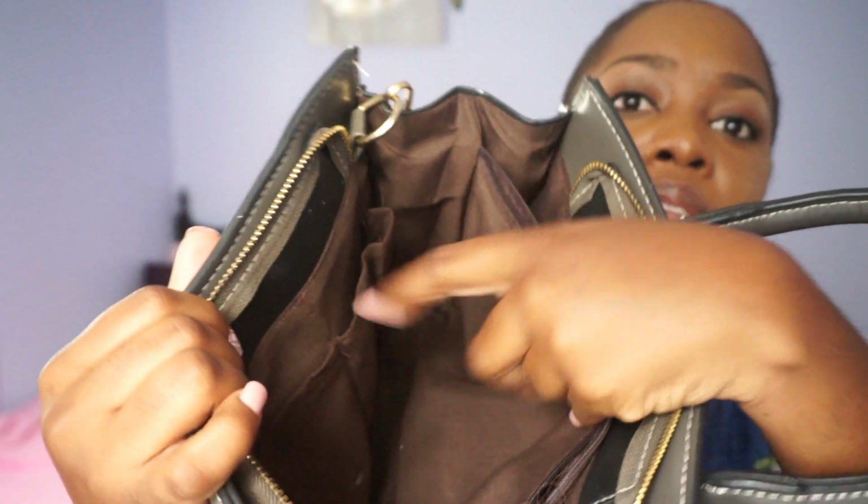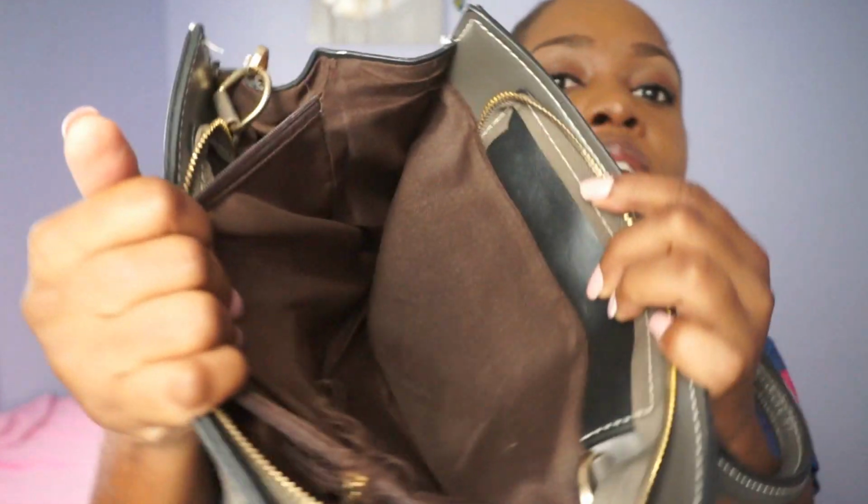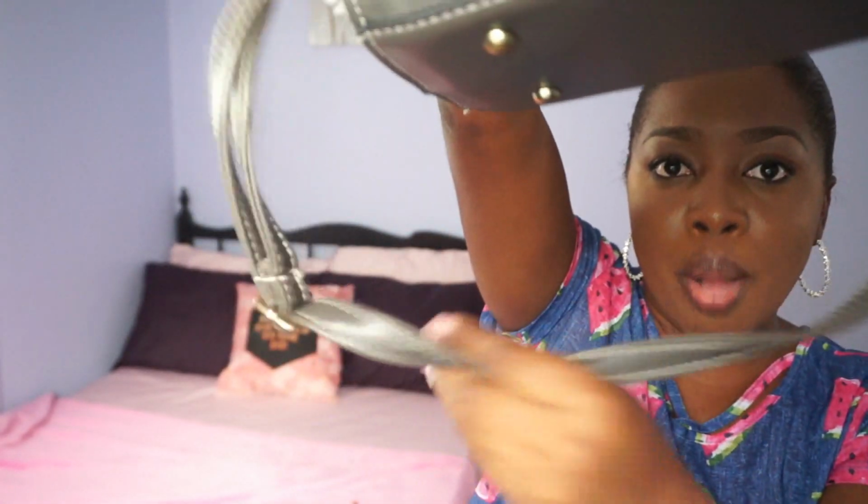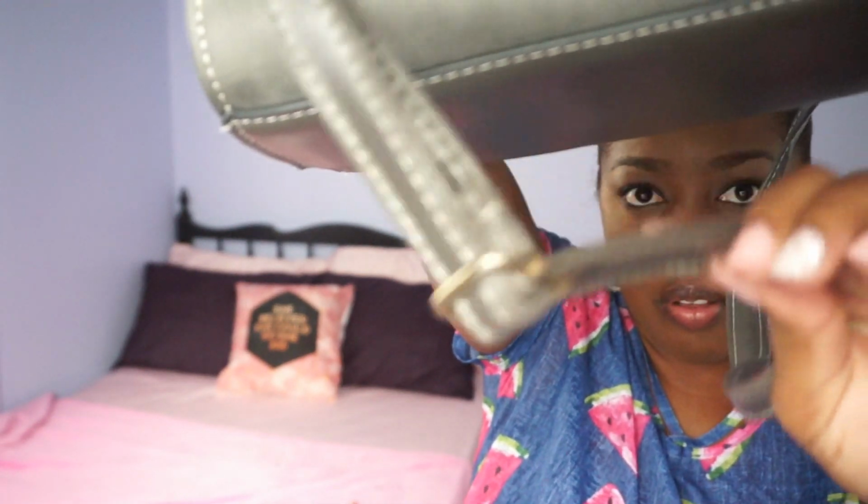The zipper is gold. This is what the inside looks like. It has a compartment in the middle, pockets here, and does it have another zip? Okay, no, it doesn't have another zip on the other side, but it holds a lot of stuff, and the handles are just so sturdy. The strap itself, so sturdy.